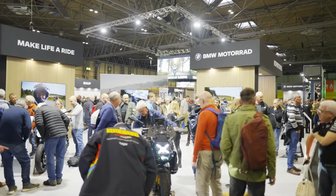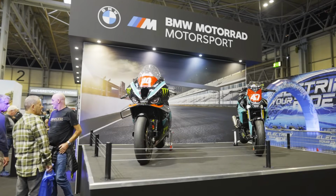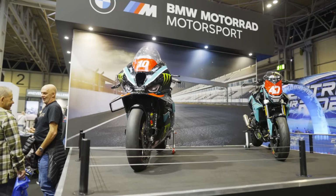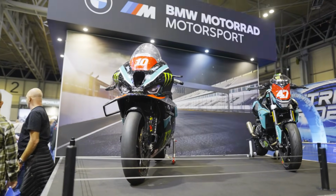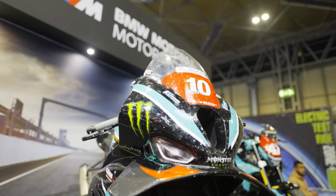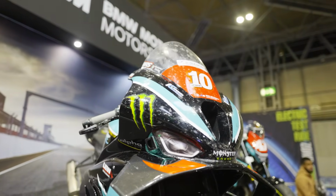And then we got BMW and Peter Hickman's Superstock bike from the TT, which he got the lap record on, which is pretty incredible really when you think this is just a stock bike that you can get. And he got the lap record at the TT on it.